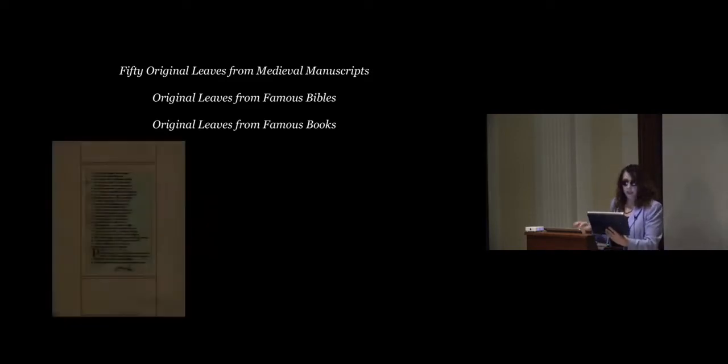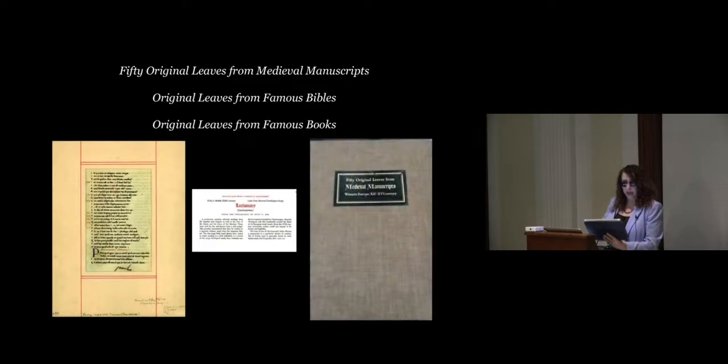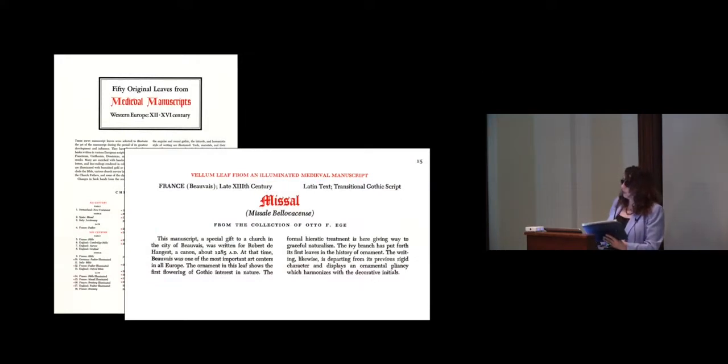The most common of these portfolios are titled 50 Original Leaves from Medieval Manuscripts, Original Leaves from Famous Bibles, and Original Leaves from Famous Books. The leaves were taped into custom mats with a distinctive red fillet border and Egge's handwritten notes across the bottom, identified with Egge's letterpress label, and stored in custom buckram boxes. The leaves in these portfolios are always sequenced the same way. Number 5 in one portfolio comes from the same manuscript as number 5 in every other portfolio of the same name. By the same token, the Beauvais Missal leaves are always number 15 in the 50 Original Leaves of Medieval Manuscripts portfolio, 40 of which were assembled and marketed.